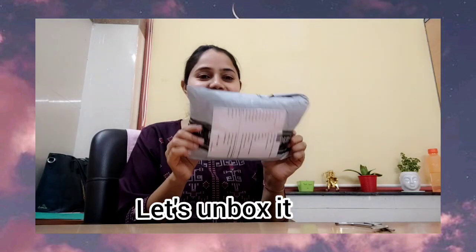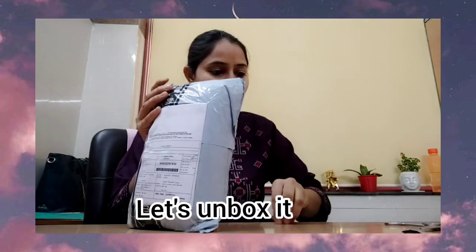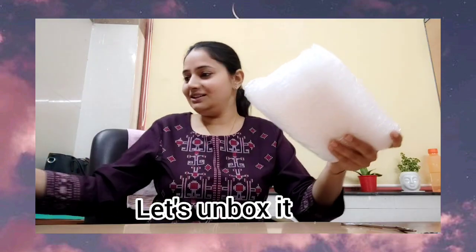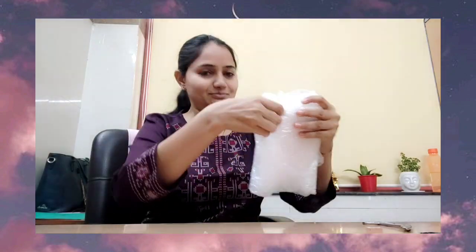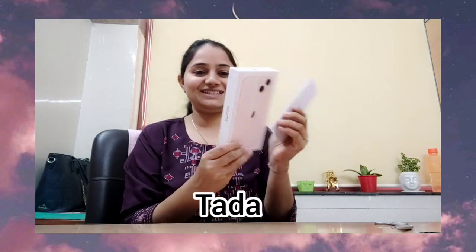Today is Holika Dahan, and on that day it has arrived. So I am super excited. It is nicely wrapped in bubble wrap. Even playing with bubble wrap is so satisfying, but right now I'm not going to play with it. I just want my piece. Does it look so beautiful? Am I reacting so badly, or is it an overreaction? But definitely, if you are buying an iPhone 13, you have to show off a lot.